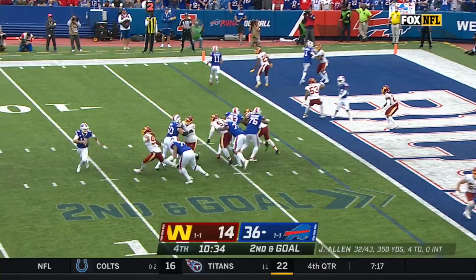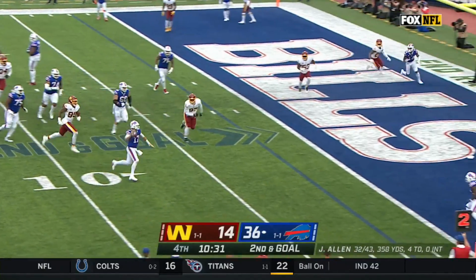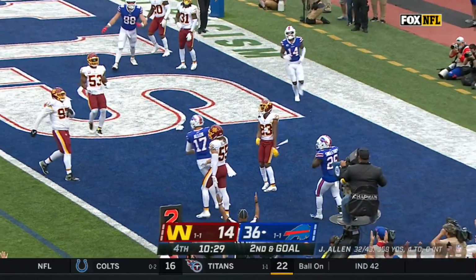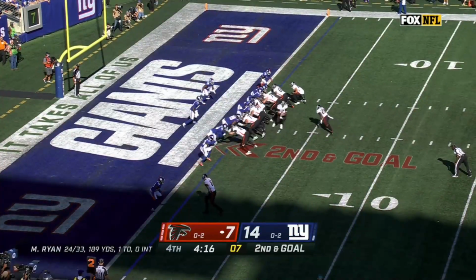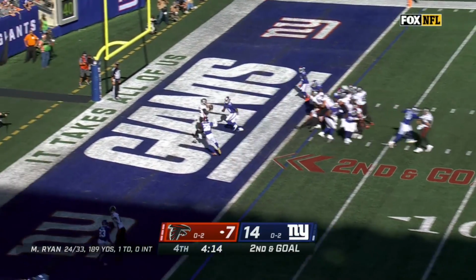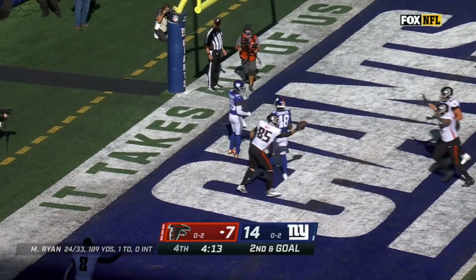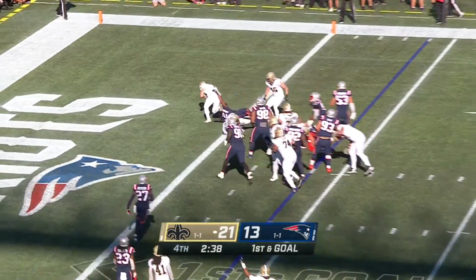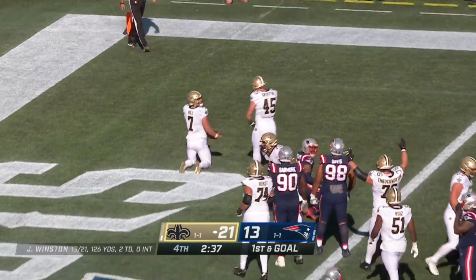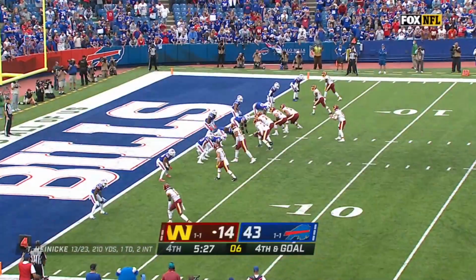Allen. He can run that in, and he will walk that in. Touchdown, Buffalo Bills. Ryan looking, end zone, touchdown. Hill again. Has the hole, and a huge touchdown late in this game for Hill and the Saints.